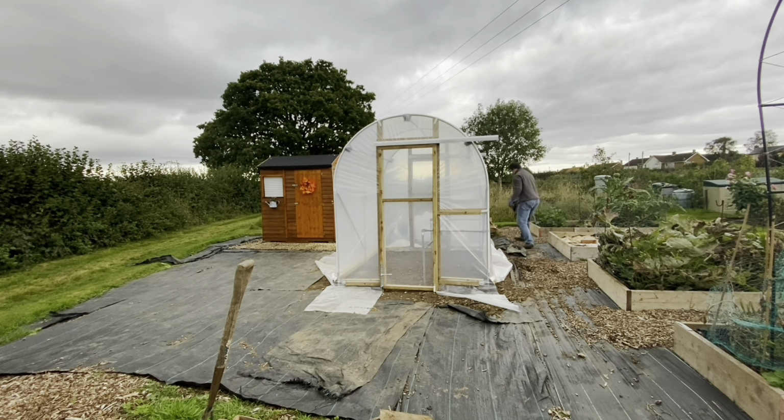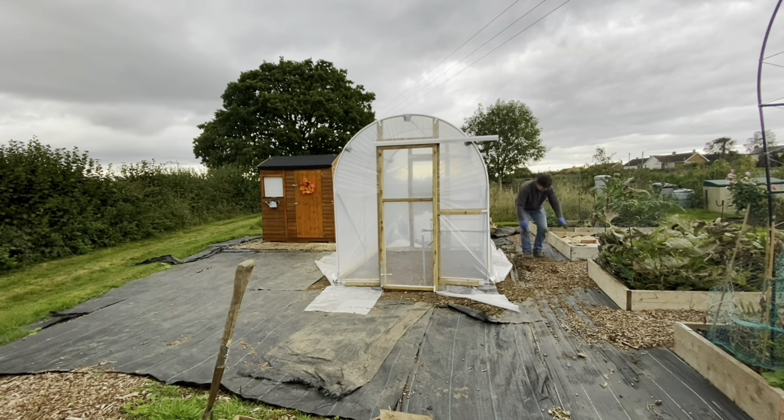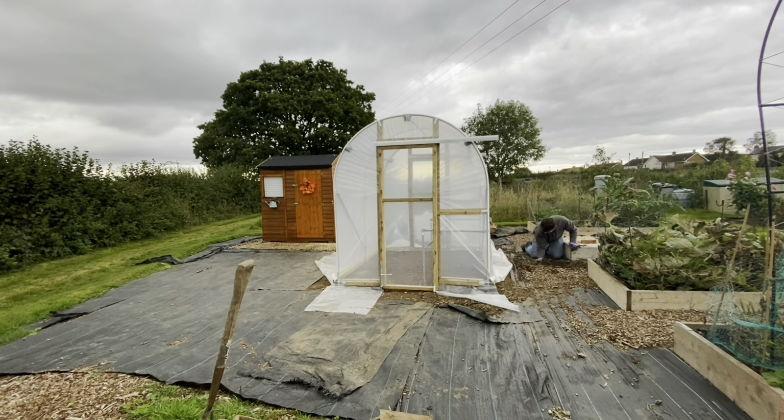We were going to dig it in, but Grinch decided that actually we could put it under the membrane, because all around we're going to put membrane and wood chip. So if we stick it under the membrane and then we have the weight of the wood chip, it shouldn't move. It will be held by the weight of everything. So this is what we're going to do.